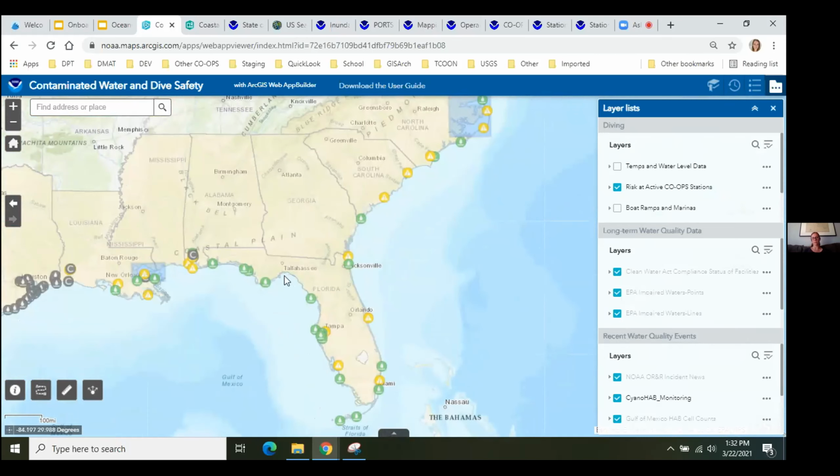Based on feedback from our field operations team, they go out and actually inspect the stations and do the cleanings and make sure that everything is stable. But they have to dive to do that. They really wanted a tool that would help them better understand if it's safe for them to dive in that area. Also for planning purposes, we've got information in here for hospitals with hyperbaric chambers and other things like that.